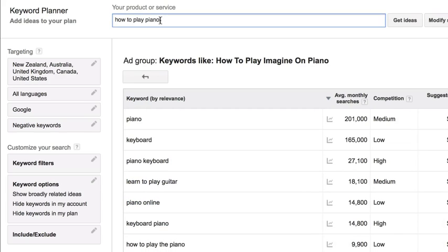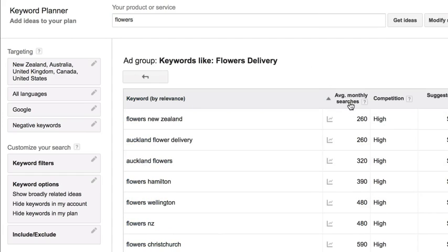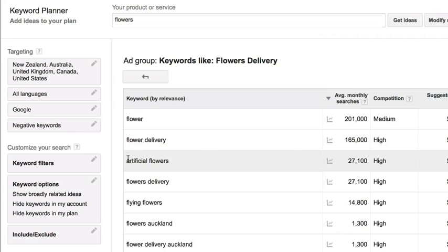You can do this for pretty much any keyword out there. Flowers. If you have some kind of flower business, flower delivery, or you're selling flowers, or arranging flowers, or doing some kind of service with flowers. Flower delivery, you can do this as GEO targeting. And there's a lot of people, artificial flowers, 27,000. Flower delivery, flying flowers. I mean, you get the point, my friend. There's a whole lot of stuff that you can find here, and a whole lot of new sites that you can go after when it comes to direct buy.